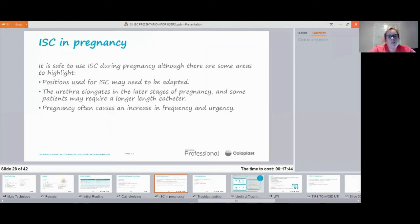So, intermittent self-catheterization in pregnancy. It is safe to use ISC during pregnancy, although there are some areas to highlight. Positions used for ISC may have to be adapted because you're pregnant. You may have to use a longer catheter as you get into the later stages of pregnancy. This is because the urethra elongates, and pregnancy often causes an increase in frequency and urgency because of the pressure on the bladder from the baby.